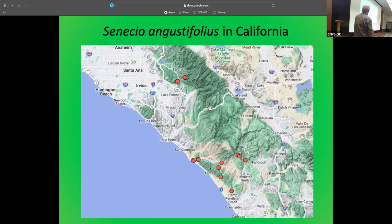Really, it's primarily known from some areas down in Camp Pendleton that John Redman and others have been documenting. And then now you can see we have two dots in Orange County. The dot to the right was a single plant, and it was removed, and we surveyed and found no more. So that right-hand dot is probably gone, but the left-hand dot is Whiting Ranch, and we keep finding them, but we're working on it, and parks is being great doing the management.